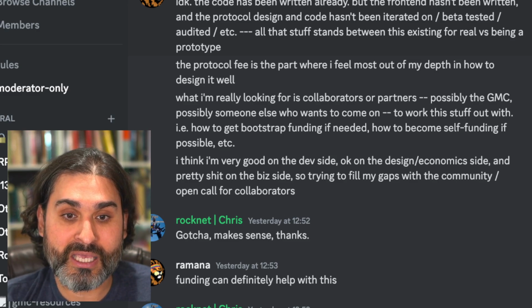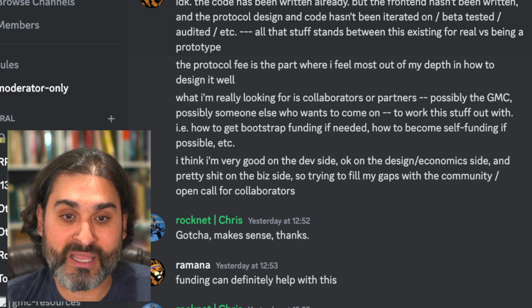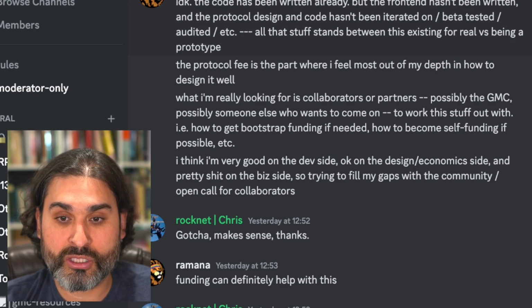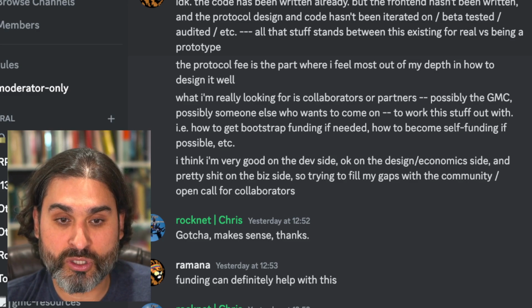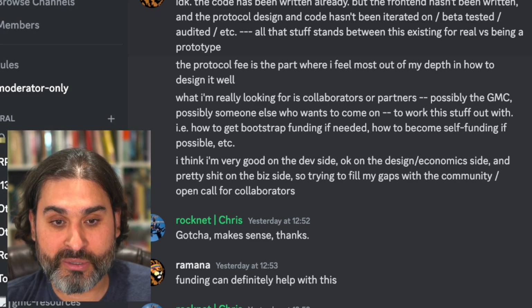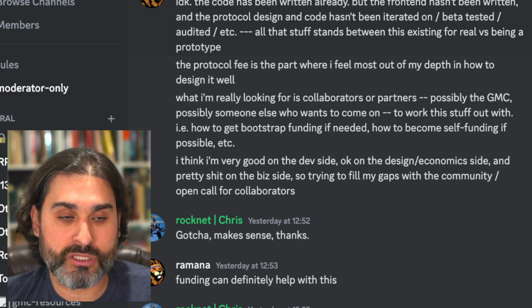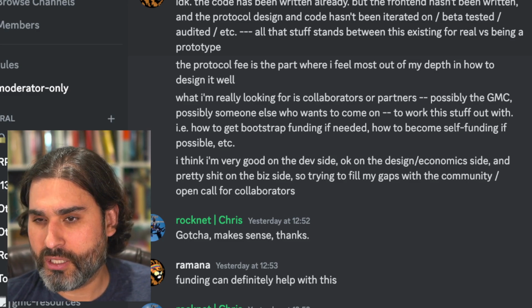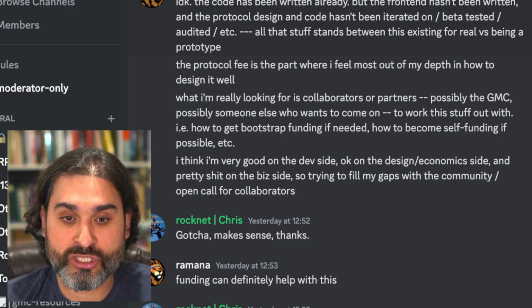out with, i.e. how to bootstrap funding if needed, how to become self-funding if possible. I think it's very good on the dev side, okay on the design and economics side, and pretty shit on the biz side. So trying to fill gaps with the community, open call for collaborators. And Ramana said that he's actually looking for co-founders or basically people to really take an active position on this.